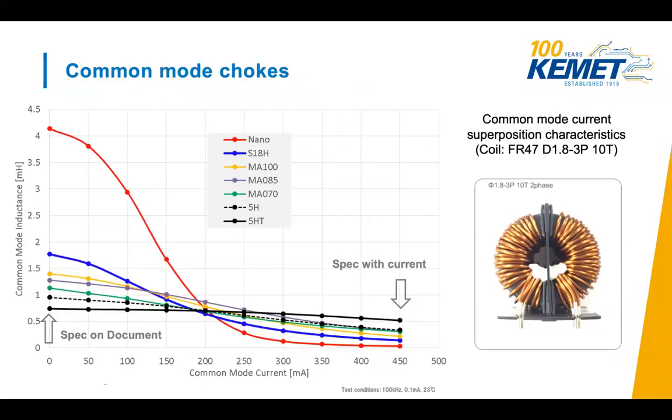And so you can see the red line is concerning the nanocrystal material, and because the saturation of that material is not very high, it will drop the inductance very quickly when you really see some noise current or some interference current. So when you look in the middle of the graph, at around 200 milliamps, it looks like almost all the materials have the same kind of behavior. But when you look at, let's say, zero current, and that is usually what is spec'd in the data sheet because we don't know the interference currents, then you see a big variation.